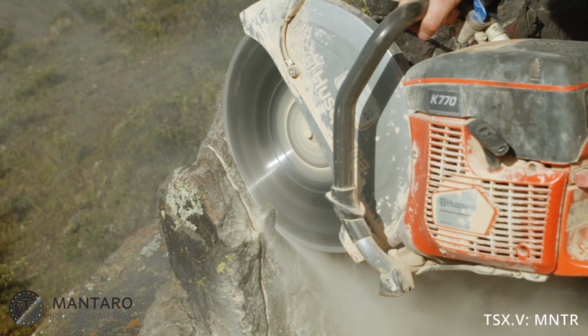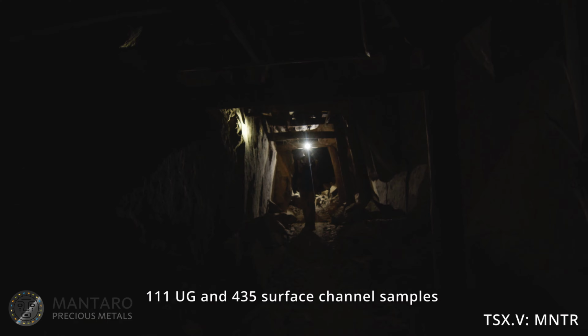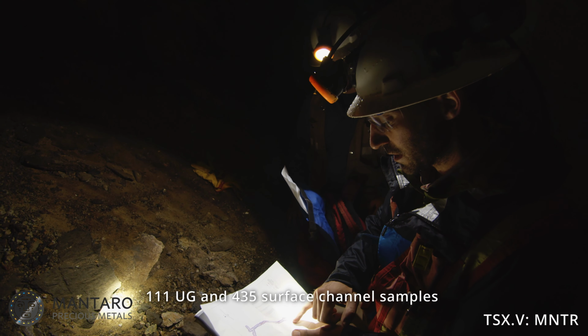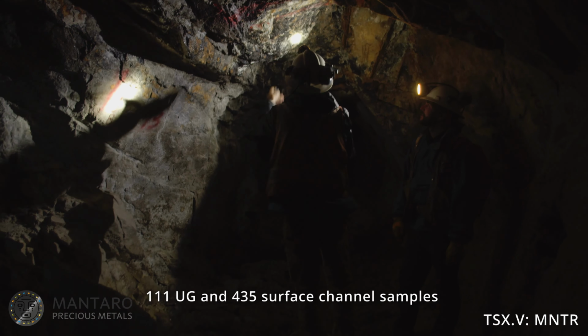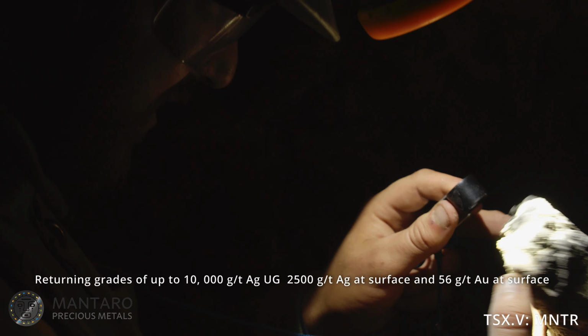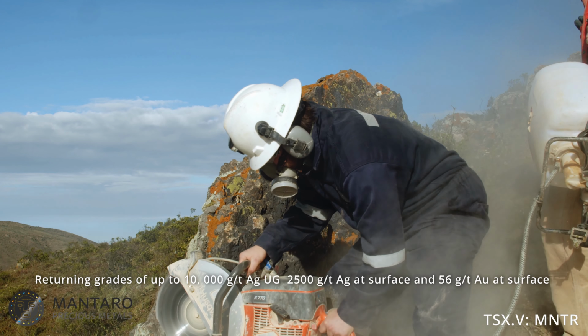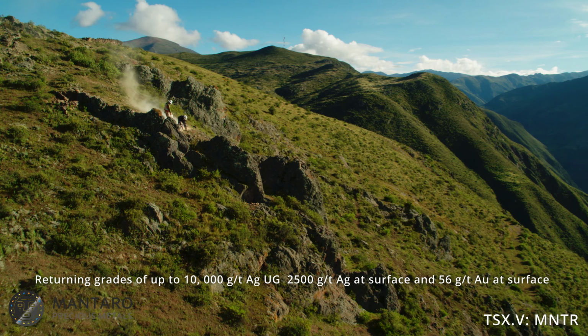Mantaro's recent channel sampling campaign consisted of 111 underground channel samples across Tembladera and San Jorge mines and 435 surface samples. These samples returned grades of up to 10,000 grams per tonne silver underground and 2,500 grams per tonne silver at surface and 56 grams per tonne gold at surface.